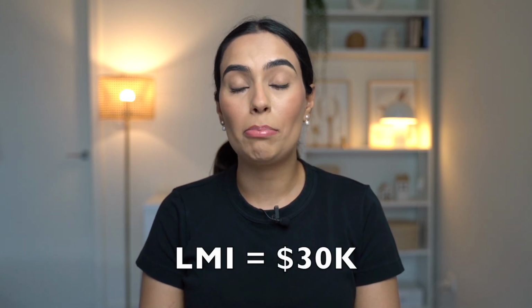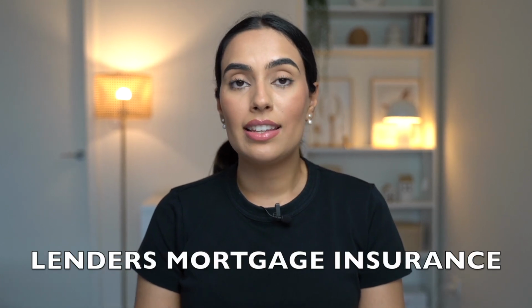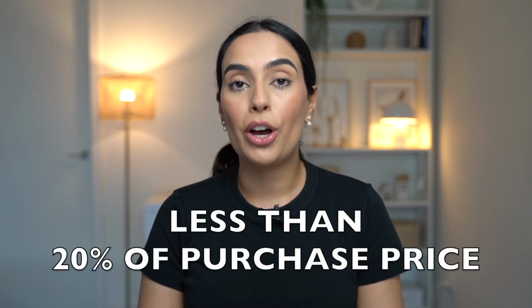Along with this $100,000, you will also need a $30,000 payment for your LMI. Now, LMI is lender's mortgage insurance. This is insurance that protects the bank, not yourself, because you may default on your repayments or you may default on the loan completely. Lender's mortgage insurance only comes into play if you haven't got a deposit amount saved up which is 20% of the purchase price.